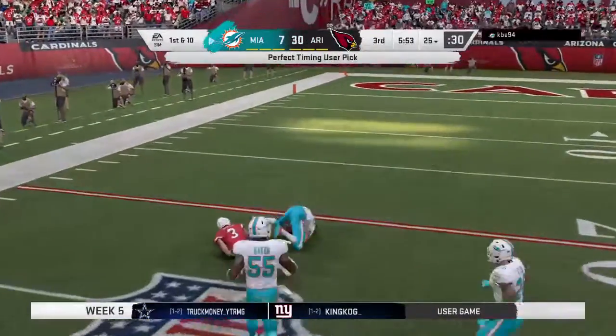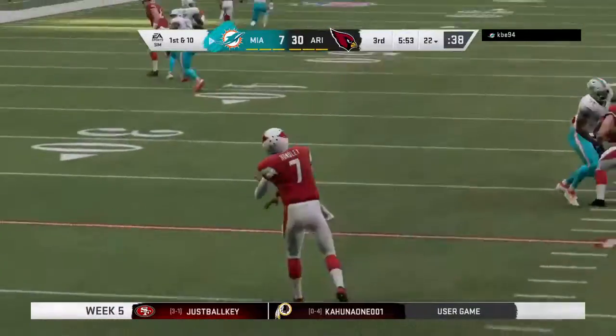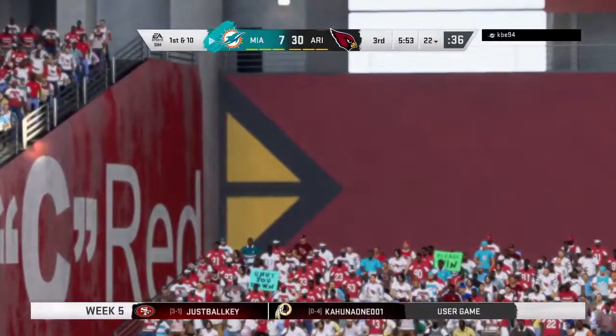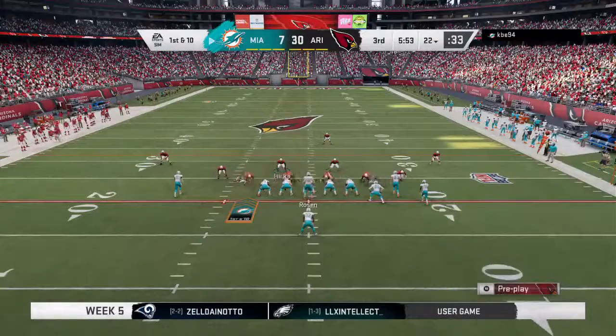And he's going to be intercepted a third time. Picked off by Ronald Darby. Andy Isabella was the intended target. The offense back out there at the line, ready for their next drive.